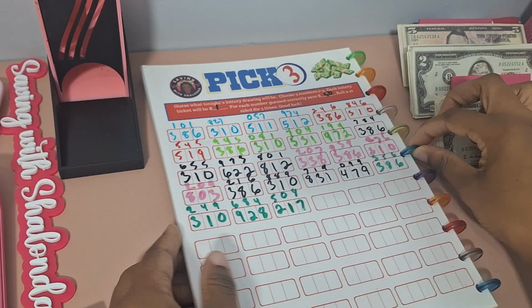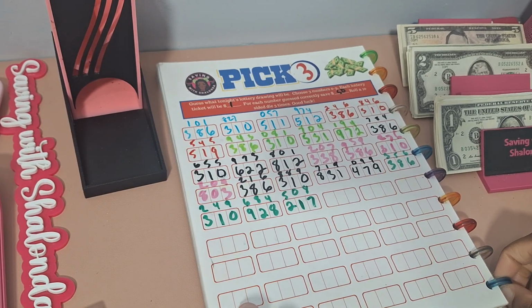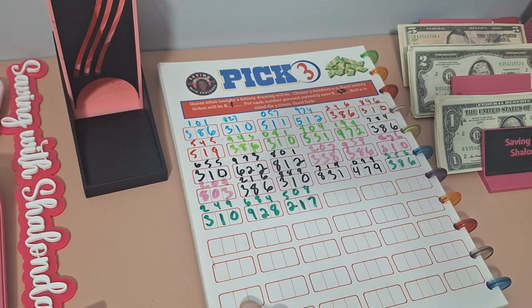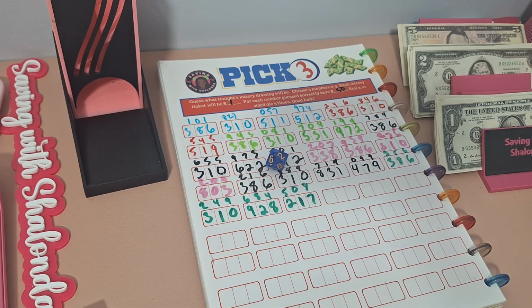So now I'm going to go ahead and turn to the casino games that are in my book. The first game that we'll be playing today is Pick 3. And so for Pick 3, let's see, I need a 10-sided die, because we're going to be getting our lottery tickets for the Pick 3.